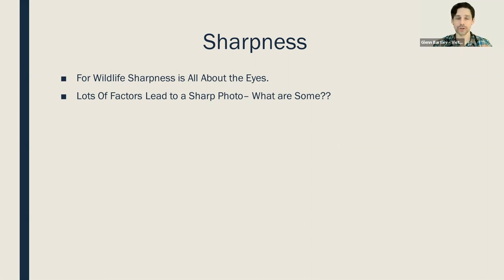So if we're shooting with a big telephoto lens and we're very close to our subject, while it might seem like we'd have a lot of depth of field at f5.6 or f8, if we're very close, that's actually really not a lot. So yes, that is definitely worth considering.